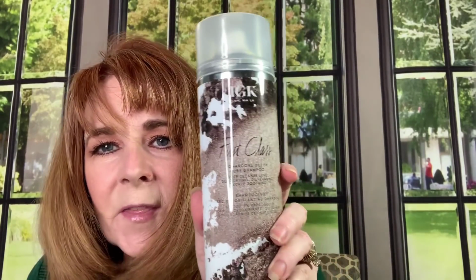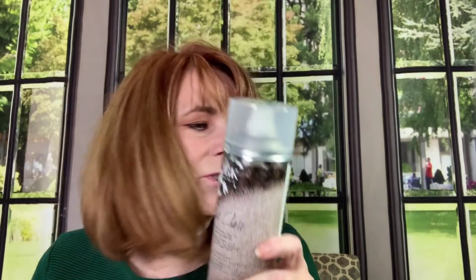In third place, I would say the IGK First Class Charcoal Detox Dry Shampoo. It's deep cleanse level, detoxifying, oil erasing, and scalp soothing. This would probably be my third place for dry shampoos. I think you'd be happy with any one of those products. But this is the one that I go to the most.